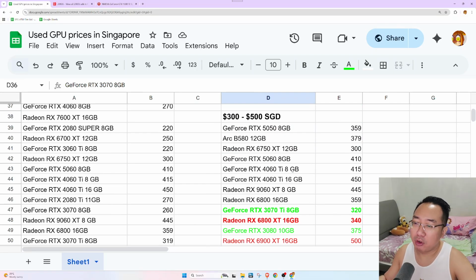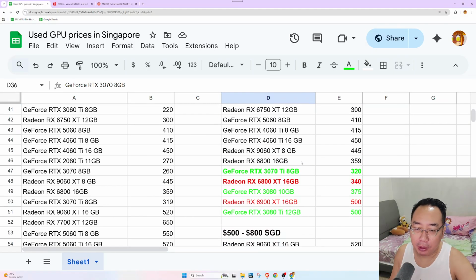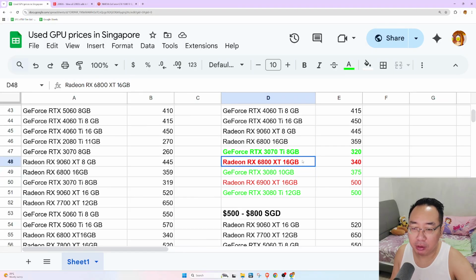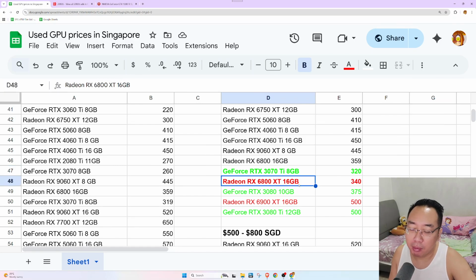Okay, let's move on. 300 to 500 Singapore dollars. Recommendation depends. I would say at the low end of 300, my go-to recommendation, if you're going for Nvidia, would be the 3070 Ti 8GB. It's not too bad. Or my biggest recommendation would be the 6800 XT 16GB, because of the 16GB of VRAM buffer, and it performs better than the 3070 Ti.